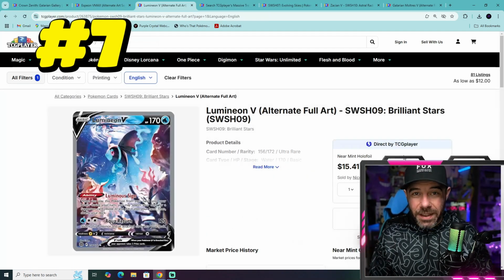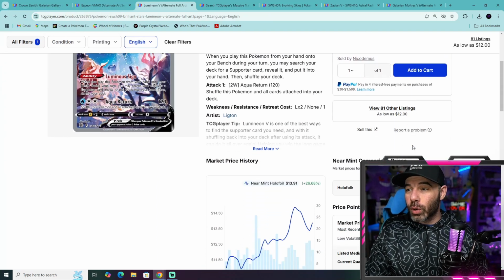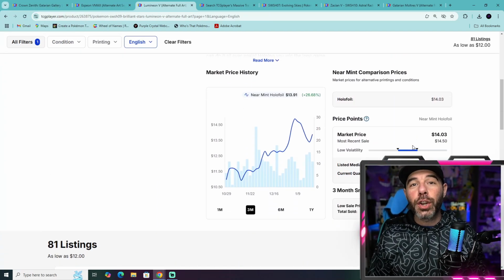All right, so coming in at number 7 on my list is the Lumineon V alternate art from Brilliant Stars, and this is another one for under $20, guys.